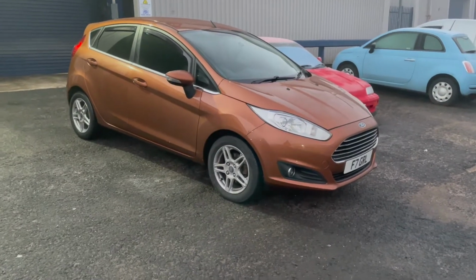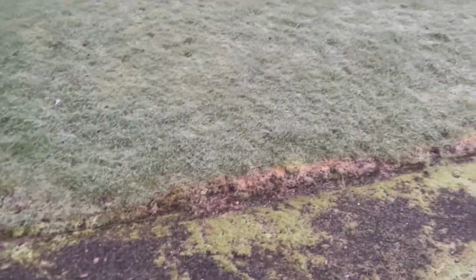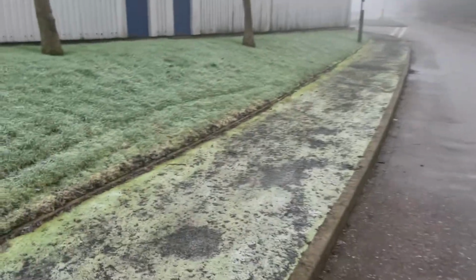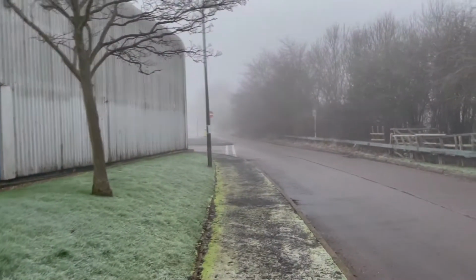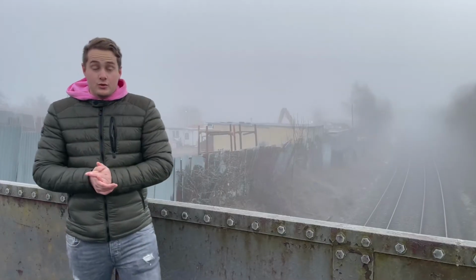I can't see. Right, so the car's been dropped off at Ben's. And let's hope she passes the MOT. Just have a look. I've actually never experienced this before. It's actually crazy. It is so cold and everything's just frozen, like the grass. It's like hard. It's the most bizarre thing ever. And look at the fog. You can't see too far in front of you. Absolutely crazy.